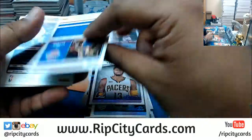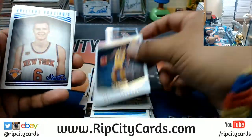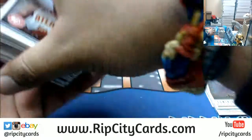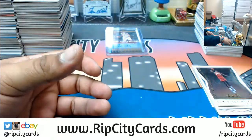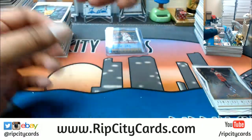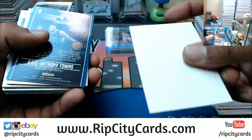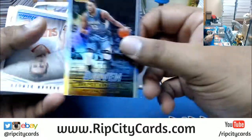Willie Cauley-Stein, Henry Ellenson, Dirk Nowitzki, Magic Johnson, Panini points, 600 of them, which I got at random. And that sucks because that takes the place of an autograph, so we just got shorted an auto. The Panini points take the place of an auto, in case you didn't know.